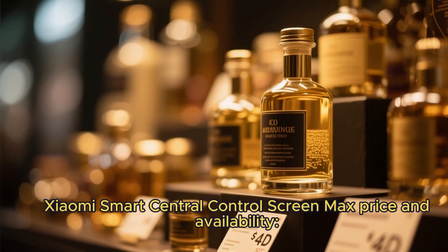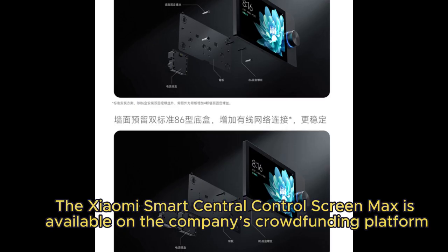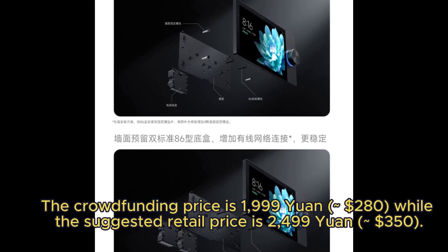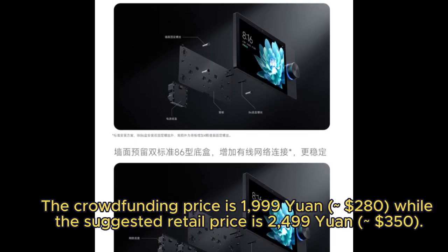Xiaomi Smart Central Control Screen Max price and availability. The Xiaomi Smart Central Control Screen Max is available on the company's crowdfunding platform. The crowdfunding price is 1,999 Yuan, 280, while the suggested retail price is 2,499 Yuan, 350.